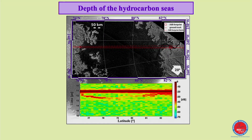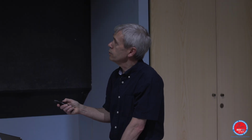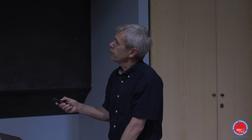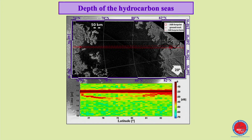And actually, using the radar, the group in Italy, led by Giuseppe Mastro, were able to determine the thickness of the lake. They had a second echo from the bottom of the lake, and so they were able to determine that the thickness of the hydrocarbons is on the order of 150 meters in this area. So we now know the volume of methane that we have in these lakes on Titan. And just looking at how the signal is transferred, the loss tangent, the characteristics of the medium, they were able to determine that it's about 2/3 methane, 1/3 ethane. So it's just amazing what you can do.